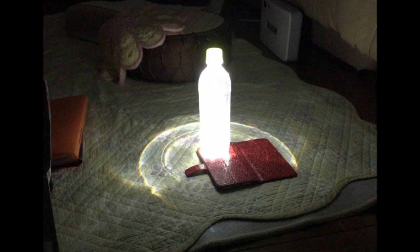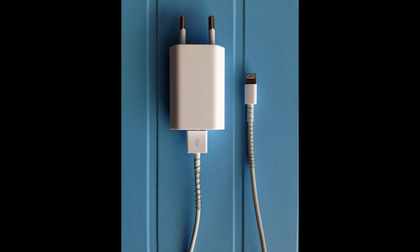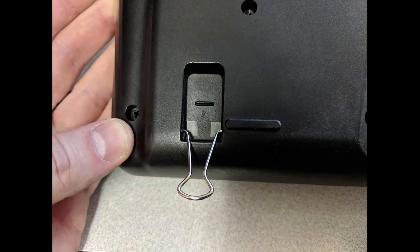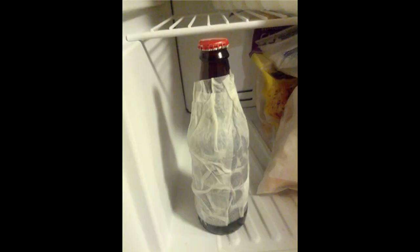To create a lantern that distributes light better than the direct beam, place your cell phone's light beneath a water bottle. To prevent your charger from bending and breaking, use the spring from an old pen. Simple and quick iPhone speaker. Binder clips can be used to fix cracked keyboard feet. Your beverage should be placed in the freezer after being wrapped in a wet paper towel. It will be nearly completely ice cold in 15 minutes.